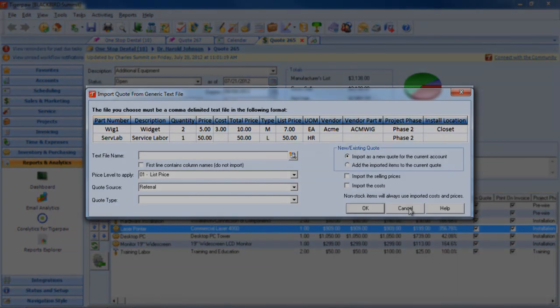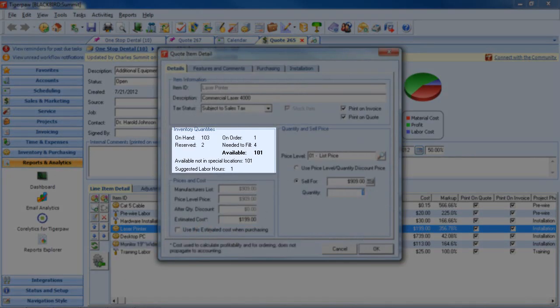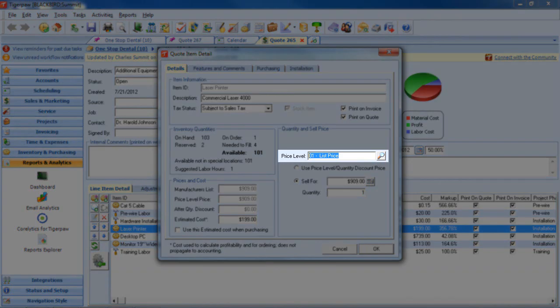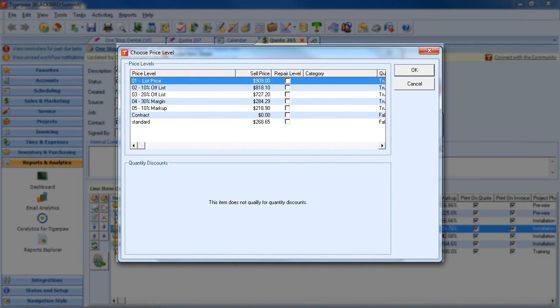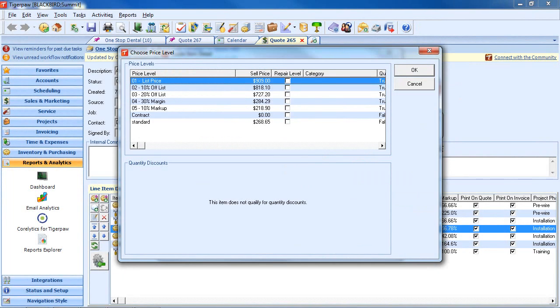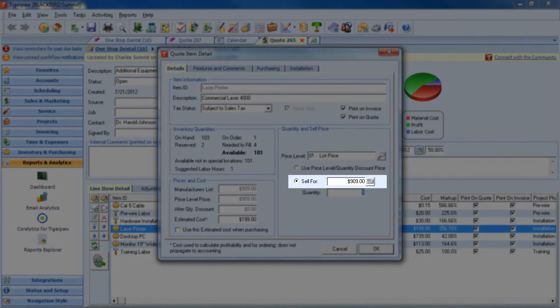If we take a look at this particular item, inventories tell me how many of these I have available. There's the price level we quoted the client. You may create multiple price levels depending on the different levels you sell products and services. Name these what you choose, create as many as you like. All user definable, unlimited.